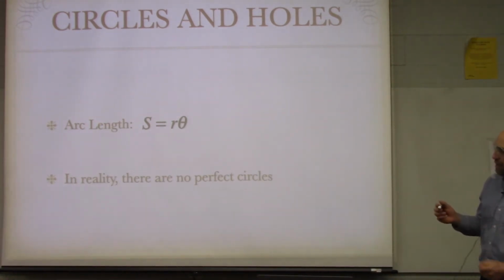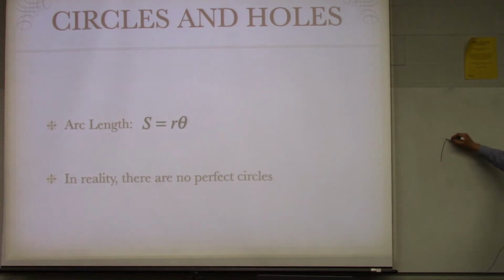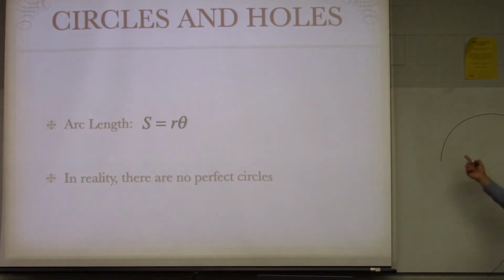Okay, so here's what this means. If you've got an arc, that's a piece of a circle, then if you know where the center of that circle is, and you've got a radius here, and a radius here, this looks like a piece of pizza.